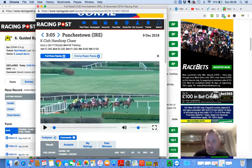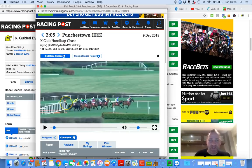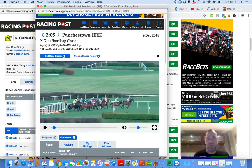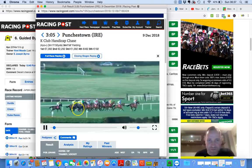He's very slow going into the fence, and that's why when he started he was somewhere around here, and when he's finished he's second to last. And that makes a big difference. Again, it doesn't necessarily impact the price of the fact that it's slow, but it's got something to do with it. Hopefully that probably makes no sense at all.